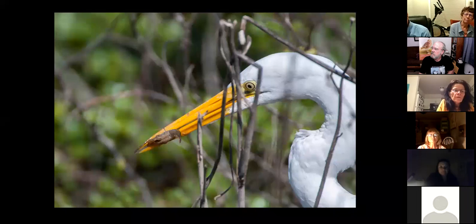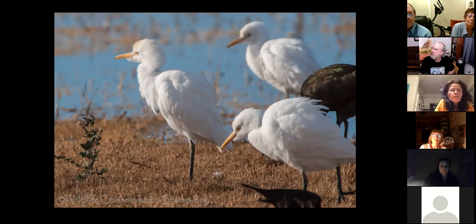Great egret with some kind of crustacean. No idea what that is, but I thought it was a cool picture with the eyes showing through the weeds there. Next slide. Cattle egrets. I don't know where it's easy to find cattle egrets, but these were all at Colusa one year in the winter, along with tons of other shorebirds and wading birds. Next slide.